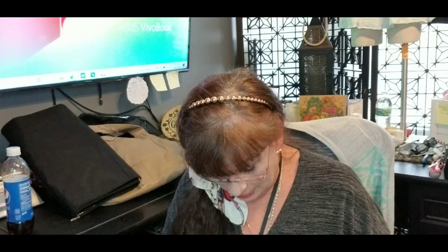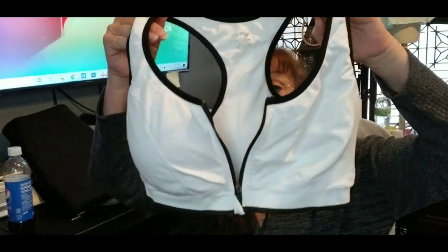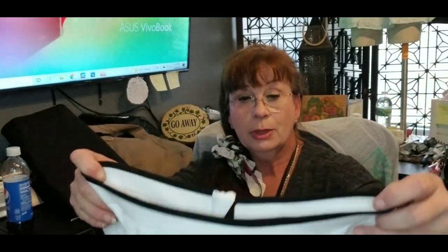This might be a keeper only because Jan and Bryn sent me one in the box that she sent me all the headbands in, and I love it. They sent me a black one, and I found a white one, a sports bra, and it zips in the front, and I love it. So I may keep this for me. I don't know.